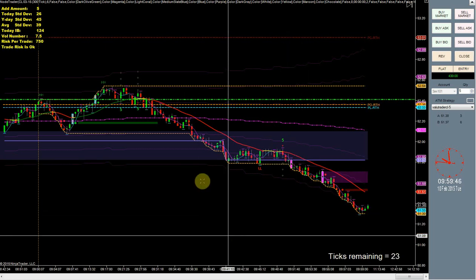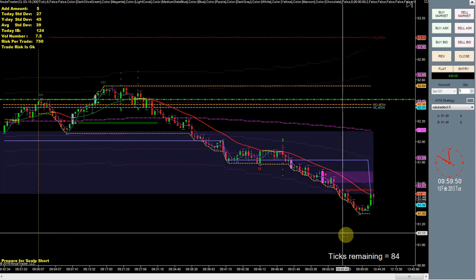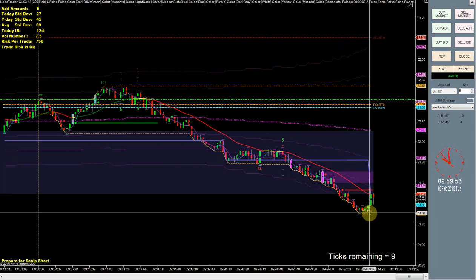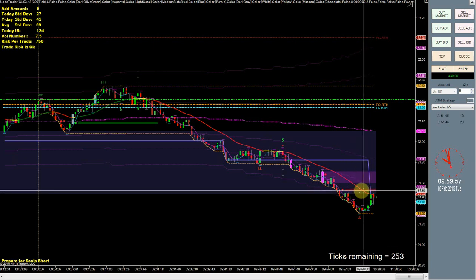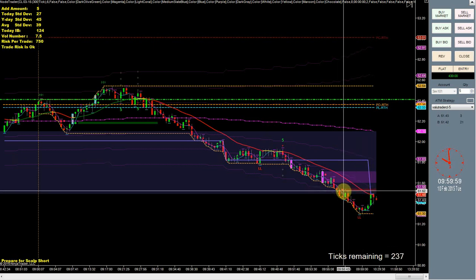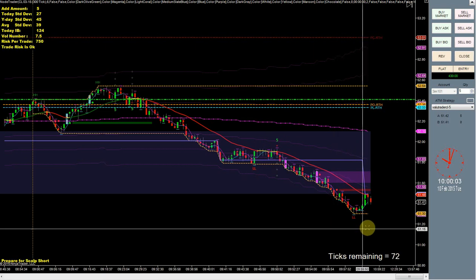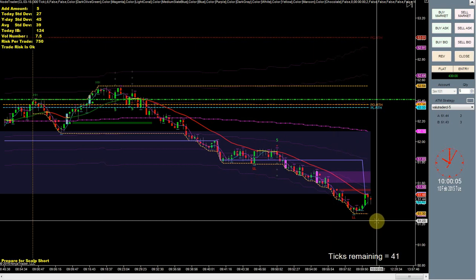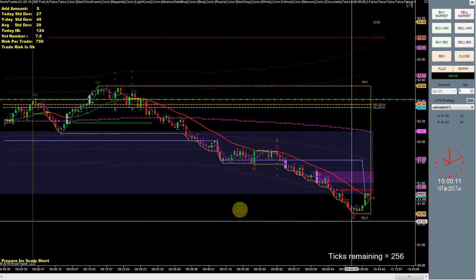Alright, let me go ahead and pause it. Hopefully we'll get a reversal here. Wow. Market popped right back up to this selling low volume node. We'll see what it does here. Alright, I'll go ahead and pause it and I'll be back shortly.